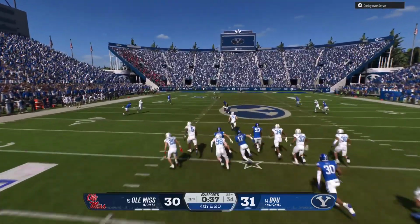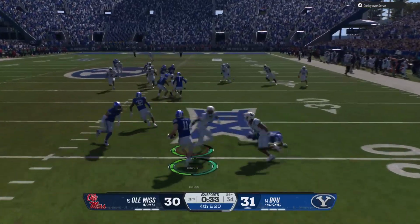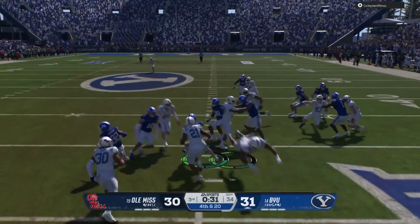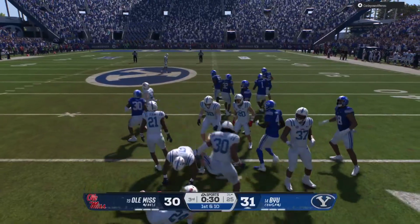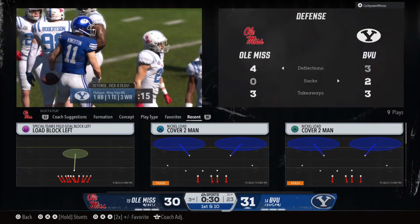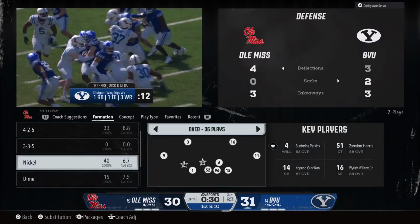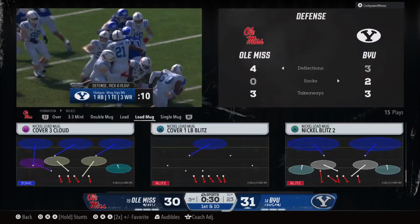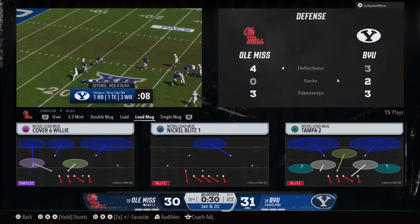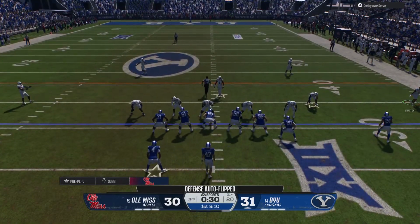You drop in your spots, you read the quarterback's eyes, make sure you take away that quick stuff, and a great job rushing the passer and getting the sack. Everybody stays in their lanes well enough, and they stop him at the 31-yard line. Play of this drive will start from the 31-yard line.